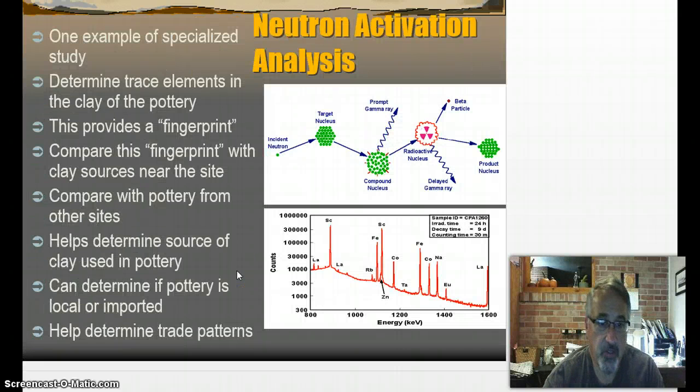Now, one of the technical areas that we use, and I just have a couple of screens on this, is called neutron activation analysis. This is one example of a specialized study in archaeology. You determine the trace elements in the clay of the pottery itself, say silicon, aluminum, things like that, and you find the amount of it. Much like a fingerprint, like you see down here, it peaks at different areas, and then you compare those elements in the clay and the proportion that they're in the clay, and it becomes much like a fingerprint where you can figure out the source of the clay.